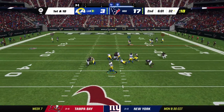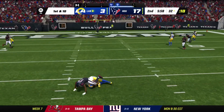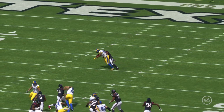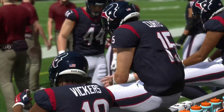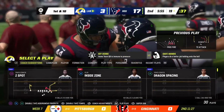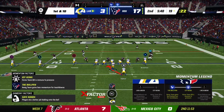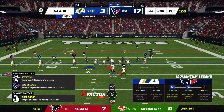Looking to throw. Donahue. Looking middle, and that's complete. And they're going to get this down inside the 20. He's certainly done a nice job spreading the field on this drive, and here he finds his big tight end for good yardage. And that's what you have to do. Keep defenses guessing about where you're going to go with the football.